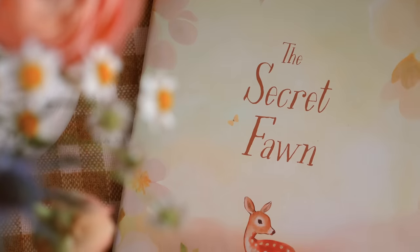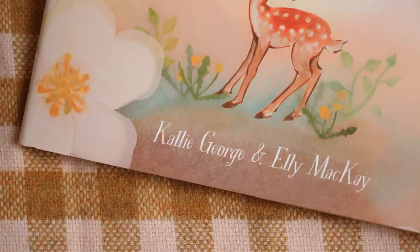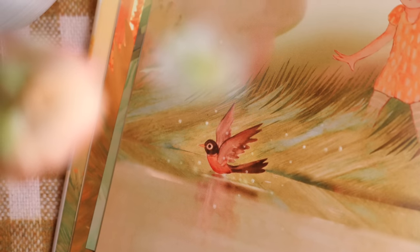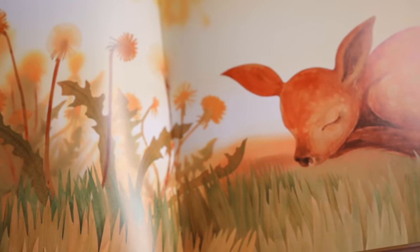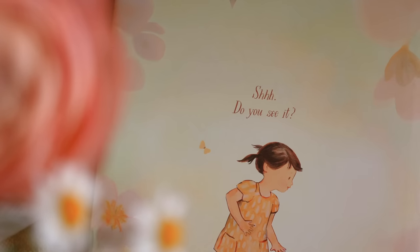Next is a beautiful book called The Secret Fawn by Callie George and Ellie McKay. On a soft golden morning, a little girl goes in search of a deer. Is that the deer behind the apple trees? No. Is that the deer drinking from the pond? No. She listens. Nothing. And then she looks. What's that? Over there, hidden in the bushes. It's not what she's been looking for, but it's something even more special.